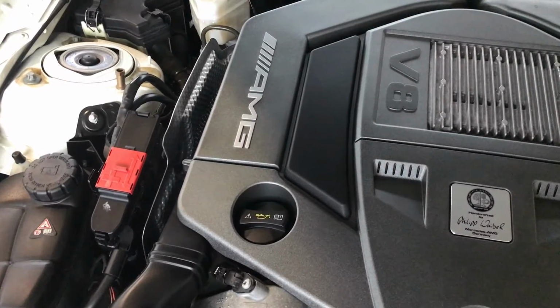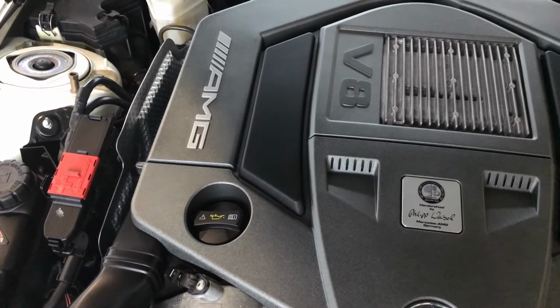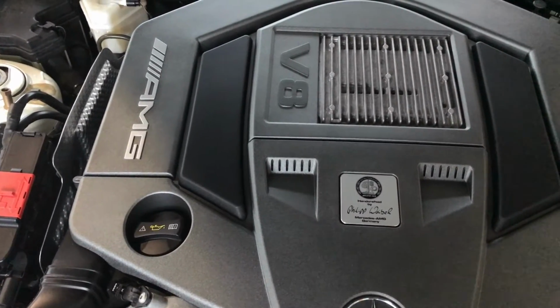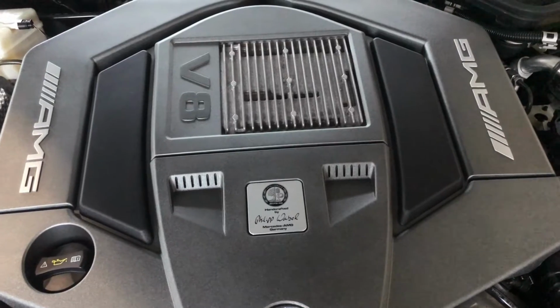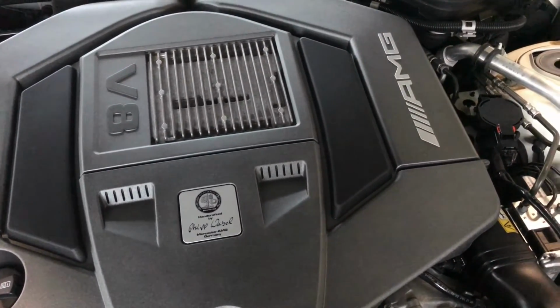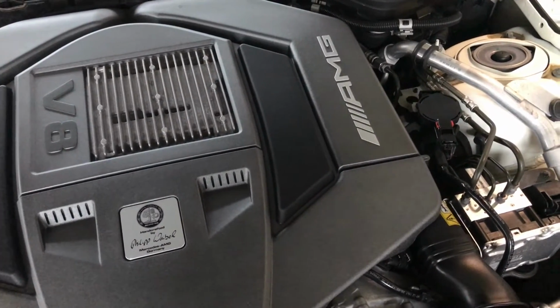This 5.5 litre bi-turbo V8 from AMG is hand assembled by one person and produces 416 bhp and 398 pounds-feet of torque. This is delivered through the rear wheels of this 1610 kilo roadster, meaning 0 to 60 in 4.6 seconds and a limited top speed of 155 miles an hour.